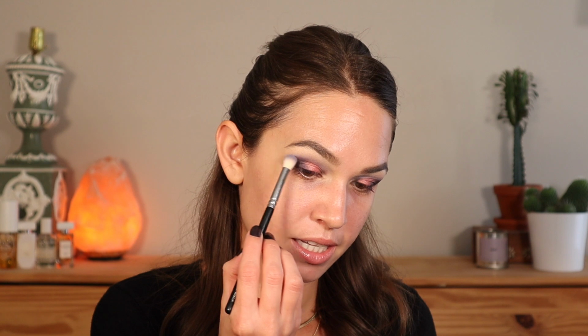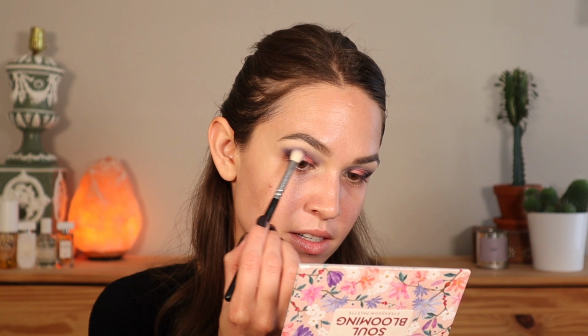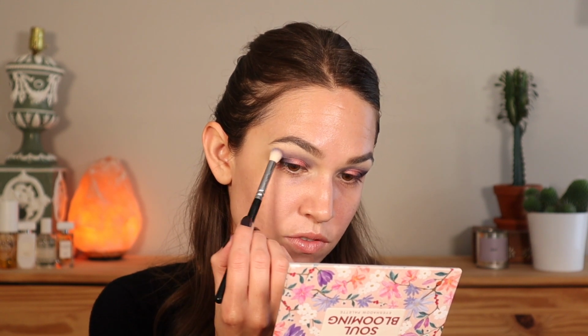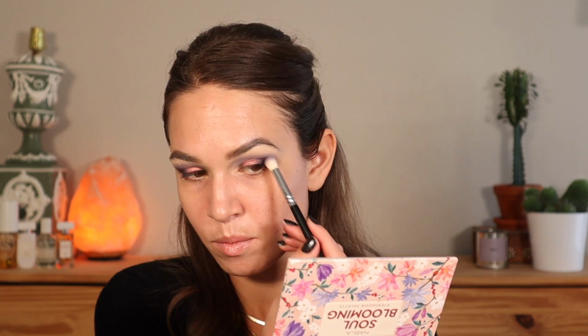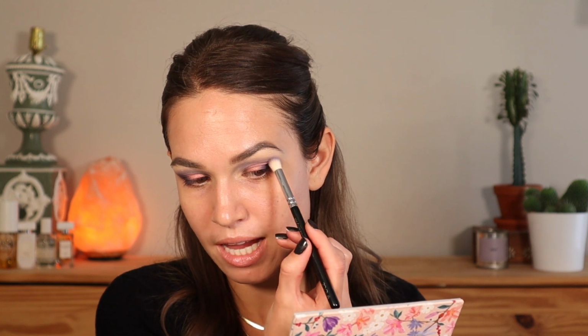Same brush that I originally applied Flowery with, I did just put a tiny bit more product on to blend this corner out and intensify the tone of Flowery as well. I do feel like I've almost lost its impact through applying all the other shadows so far. So I'm just going to re-intensify that. I'm almost like pressing the pigment into the edge so that I don't blend it and accidentally take it too far away or make it look too muddy. I'm just almost like tapping on here.